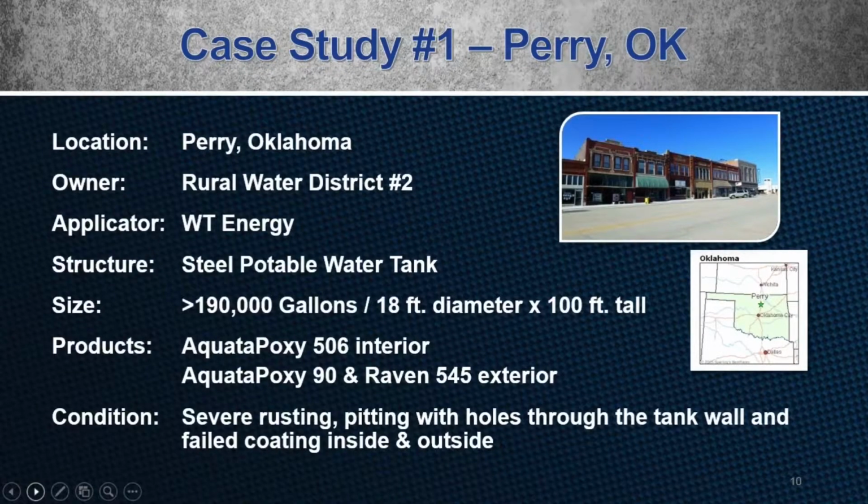Perry is a small rural town located in north central Oklahoma with a population just over 5,000 residents. In June of 2016, Raven certified applicator WT Energy was contracted to recoat the entire exterior and interior of the town's water tank using products supplied by Raven Lining Systems.